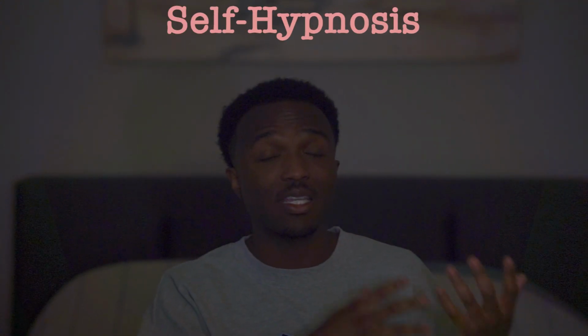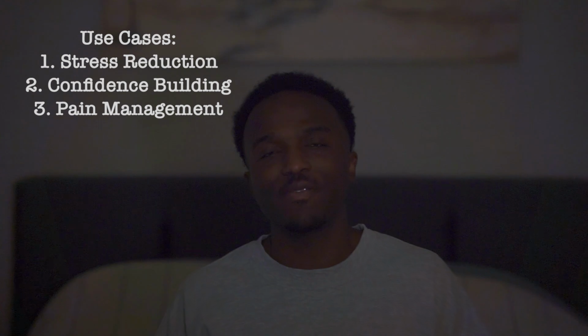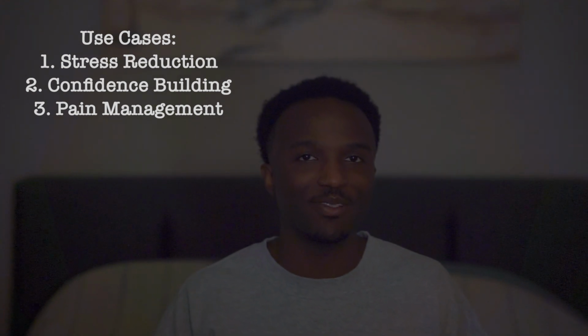The third type is self-hypnosis, where the subject is the hypnotherapist. You can guide yourself into a hypnotic state using scripts, visualization, or a learned technique. This self-help tool can be used for stress reduction, confidence building, and pain management. Self-hypnosis requires more practice and discipline, but offers complete control over the experience.